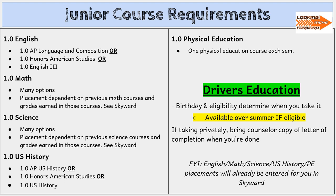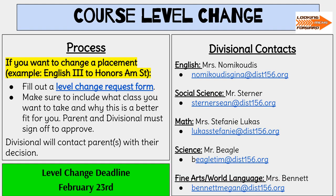And keep in mind down at the bottom, FYI, your English, your math, your science, your U.S. history, and your PE placements are already in Skyward. So you will not have to enter them when you do course registration. They're already there. If you don't agree with what's in there, then you'll talk to Ms. Flores or myself when we do course registration. Okay, next slide, please.